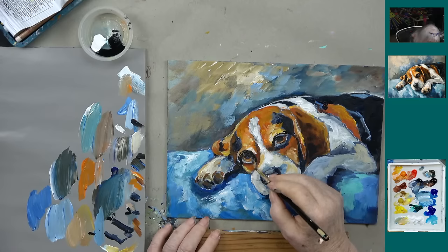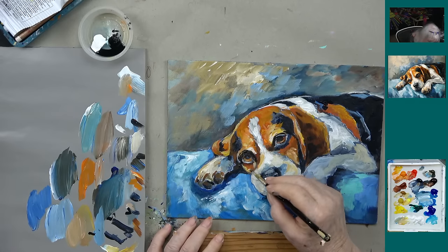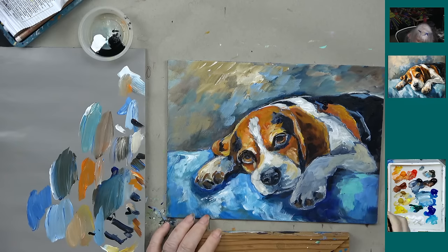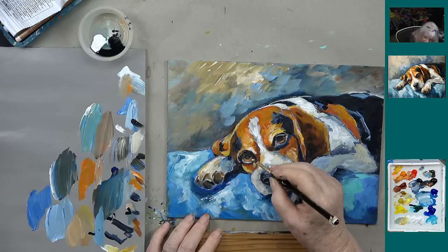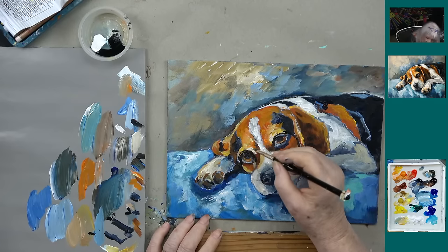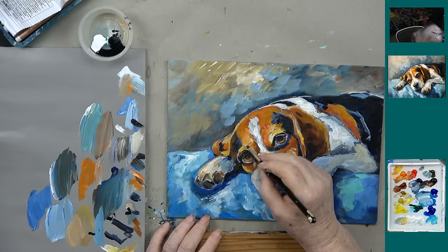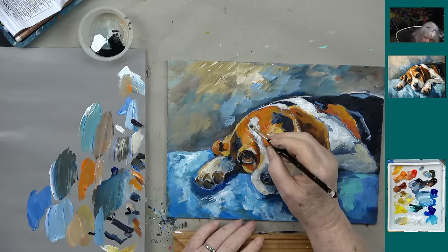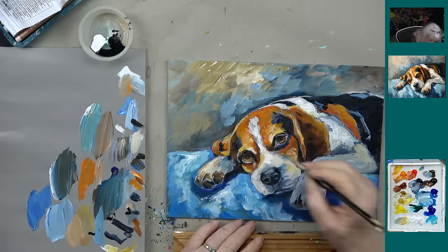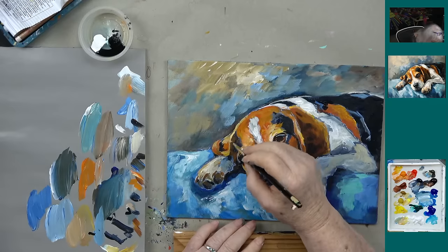And again, it just depends on the time you have. And if you don't have time to finish it, then wait another day and do it. Because I can see where the acrylics are drying darker, and I can see where I need the light highlights, see? That dried a little darker on me, and I know I need this to be lighter right in here.